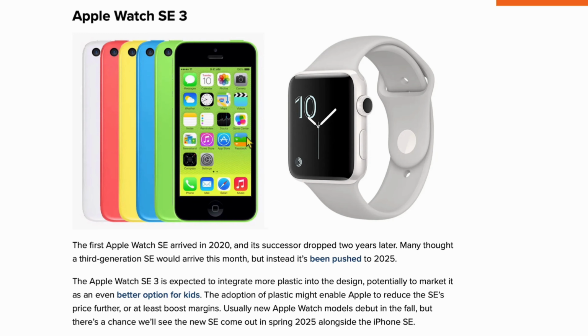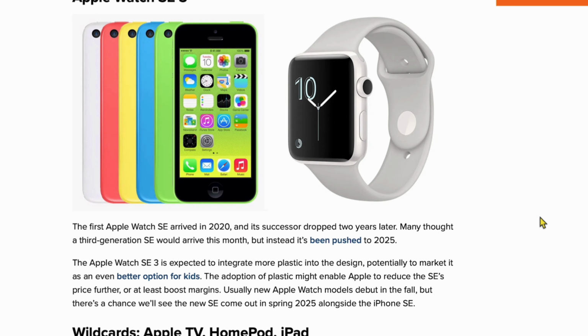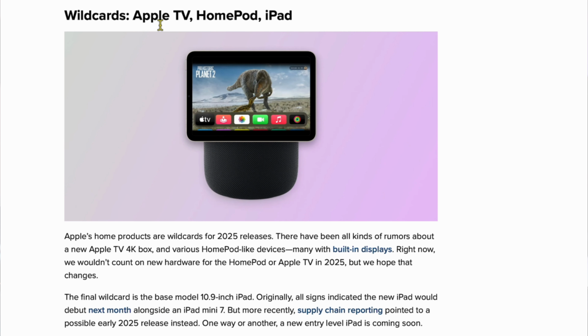And then the Apple Watch SE3 right here, you can see it right here. But anyways, we don't know too much about this. I mean, there's some things that they're talking about, but in this article it doesn't talk too much, just that it might be coming. And then some wild cards down here are the Apple TV and the HomePod. So let's hope that those actually get updated as well. And then the iPad, it's saying could be either this year or next year.